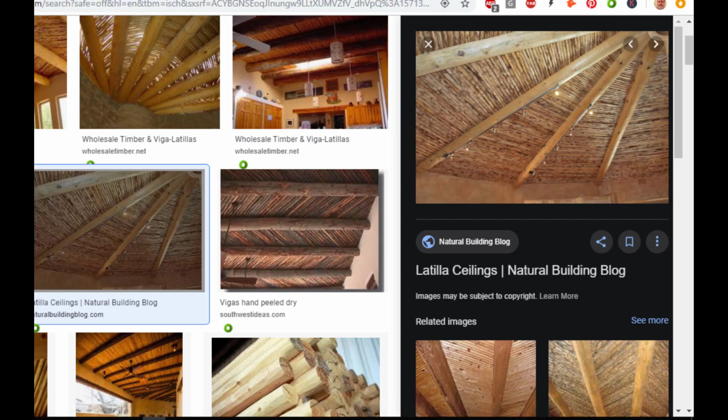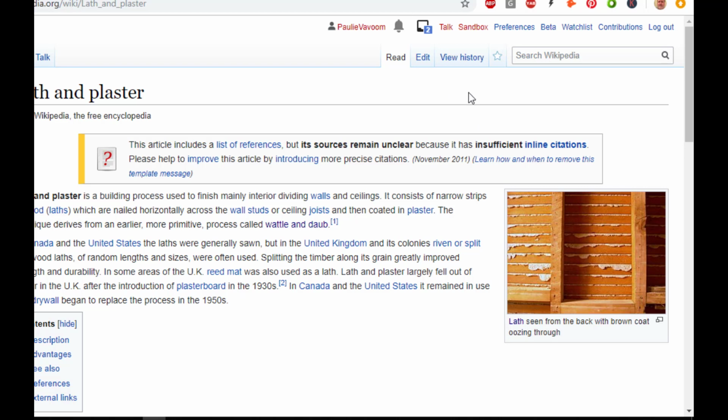The Anglicized, I don't know if that's a word, for that is laths. And lath and plaster are what you see in a lot of older homes and construction all over North America. I'm just going to read it straight out of Wikipedia, because I can't do any better. Lath and plaster is a building process used to finish mainly interior dividing walls and ceilings. It consists of narrow strips, like you see, of wood laths, which are nailed horizontally across the wall studs or ceiling joists, and then coated in plaster.